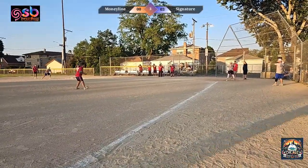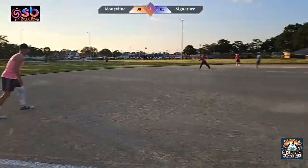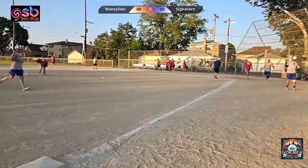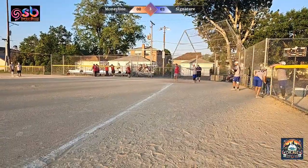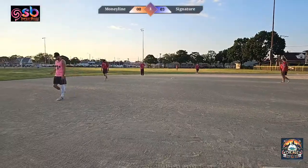So here's Eric Mandarino now. And Eric, a little roller to Spencer, fires it to Haas, and they get the fielder's choice for out number 2. So that time Spencer stayed down. Nice little sidearm flip to second. I got to tell you, Brian Haas has been playing a real good short center for Signature.